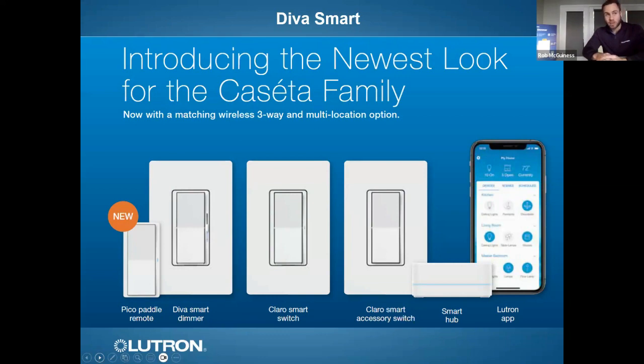So when we say wireless, there are still some things that are going to be wired, i.e. the dimmer or the switch. But then you can turn that single pole into a 3-way without having to run wire, without having to rip out drywall, with a simple button press. In total, it takes about 20 seconds to pair it as a 3-way. If you want to move into a 4-way, it is the exact same pairing process. You go to the main switch or dimmer, press the button for 6 to 10 seconds, and do the exact same thing at that Pico.